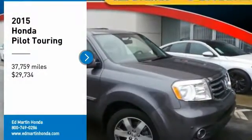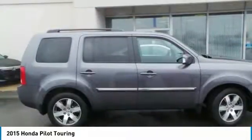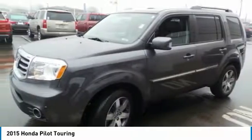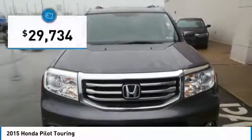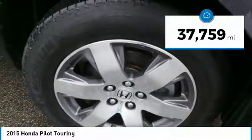Make a great choice today with the 2015 Pilot. Optimal utility, indulgent interior, powerful performer. You'll be ready for almost anything in the Honda Pilot, priced below $30,000. This vehicle has less than 40,000 miles.